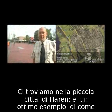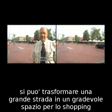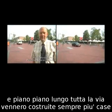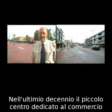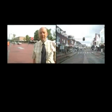We're now in the little city of Haren, and Haren is a wonderful example of how you can change a big main road into a nice shopping area. Already from the times of Napoleon, there was a big main road entering the city of Groningen, and along that street more and more houses developed, and especially they became a little center with some shopping. And in the last decade, the whole shopping center was a little bit eroded by the enormous amount of traffic and the way people behaved.